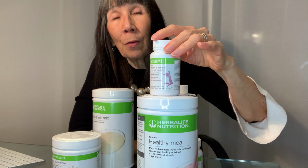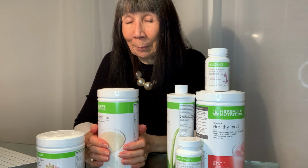So yes, I was talking about adding on. If you add on the Formula 2 multivitamin, that will help support your weight loss and weight gain and healthy program, because you're going to be giving yourself so much more nutrition and everything's going to work that much better. These other two supportive things are absolutely fabulous as well. Not essential, but I consider them pretty essential, because the protein drink mix, wait till you hear what it does, it replaces the need for milk.